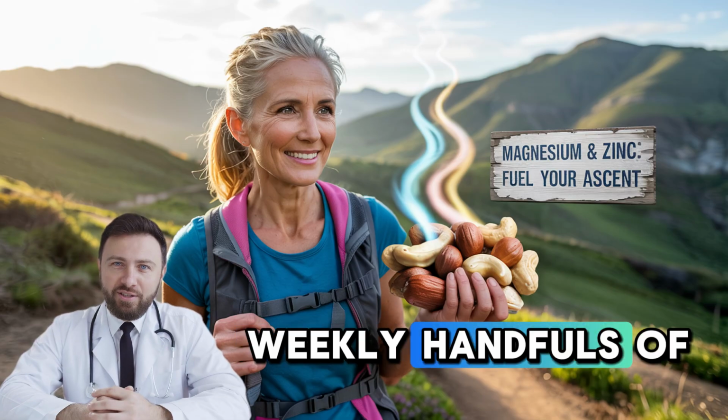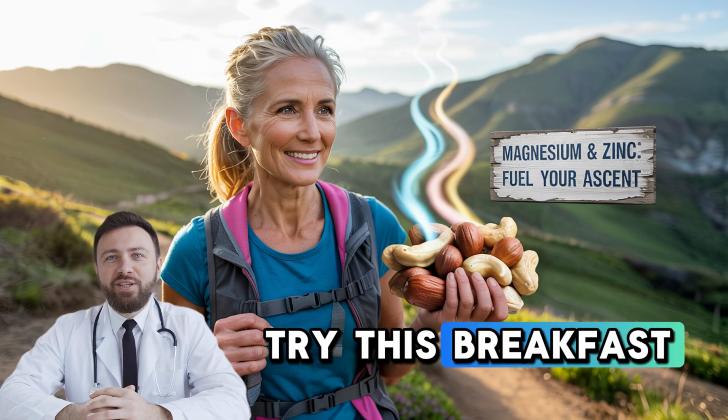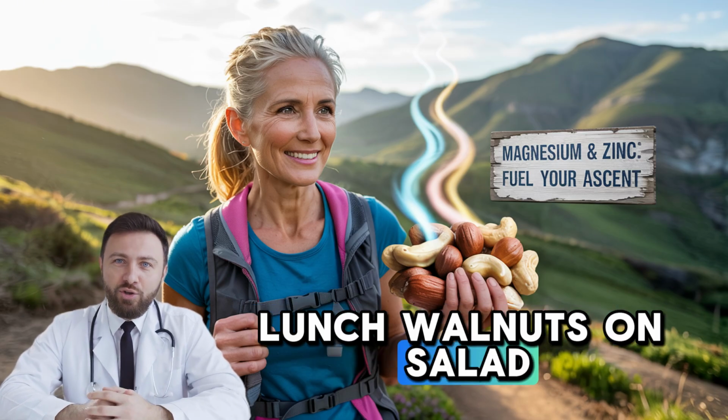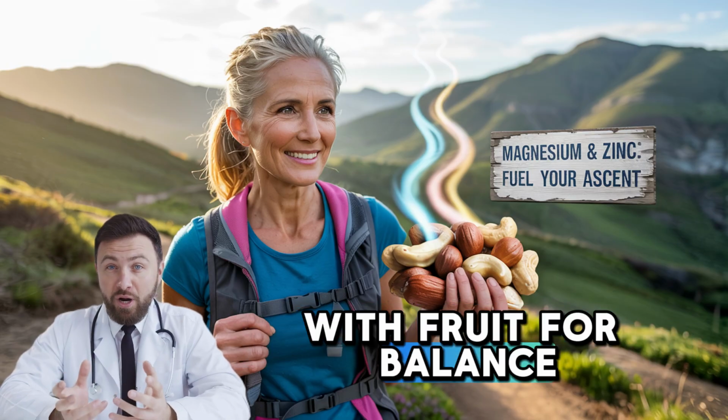Pre-bag weekly handfuls, avoids overeating, ensures steady intake. Try this. Breakfast almond butter on whole wheat toast. Mid-morning pistachios with coffee. Lunch walnuts on salad for omega-3s. Afternoon cashews with fruit for balance.